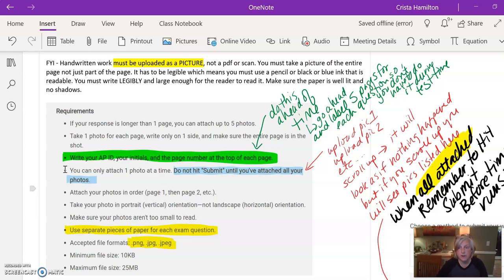And then I would do another 5 pages for question 2. So they have to be separate from each other. You cannot have question 1 and question 2 on the same piece of paper. So you do want to make sure you have separate items for that. You want to make sure that you have black ink, blue ink, or a pencil that writes dark enough that it can be read.